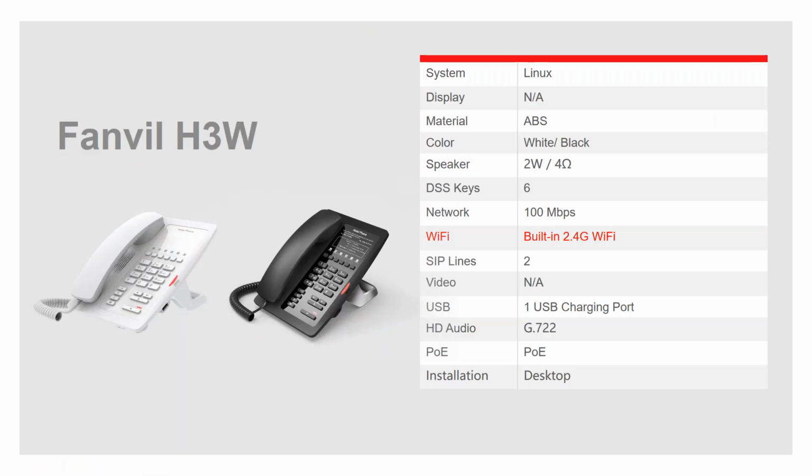Now let's get into some of the differences. On the Fanvil H3W, which looks very much like our current H3, we've integrated the Wi-Fi capability onto these phones. The reason why we call this classic is because I myself have stayed in many hotels throughout my lifetime, and looking at this, you have the classic vinyl template that's put over the phone itself.